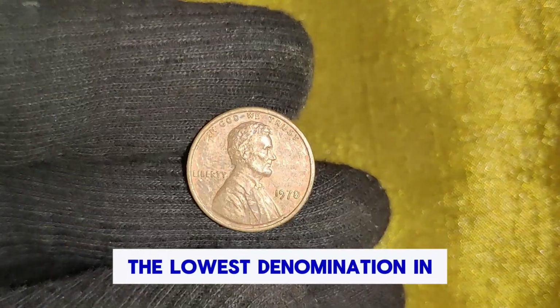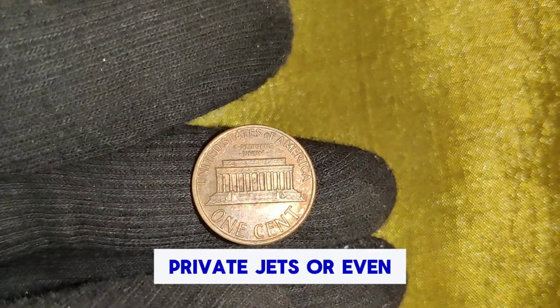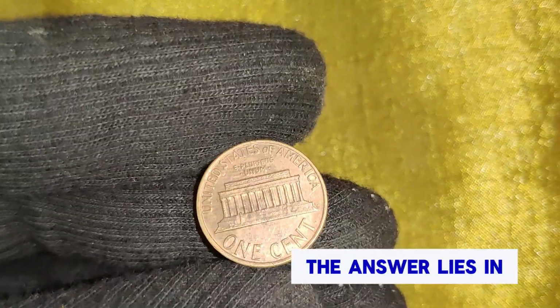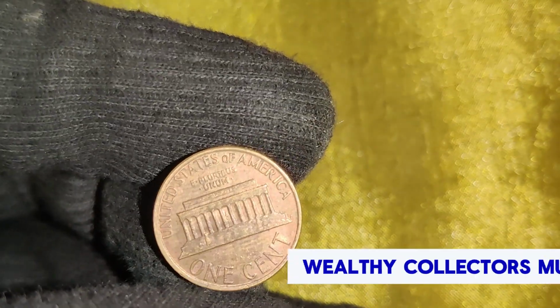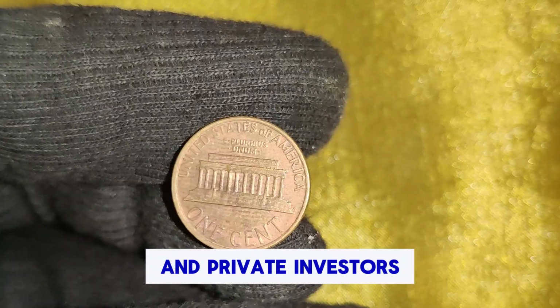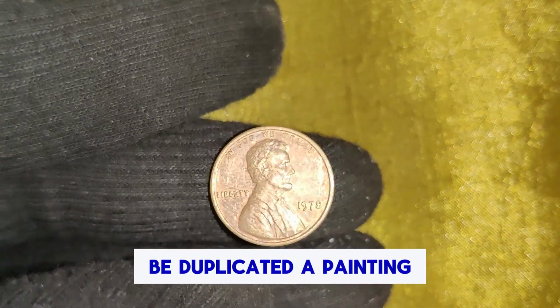How could a penny, the lowest denomination in circulation, be valued higher than luxury cars, private jets, or even mansions? The answer lies in the nature of rarity, prestige, and demand. Wealthy collectors, museums, and private investors are willing to pay astronomical sums for unique pieces that cannot be duplicated.